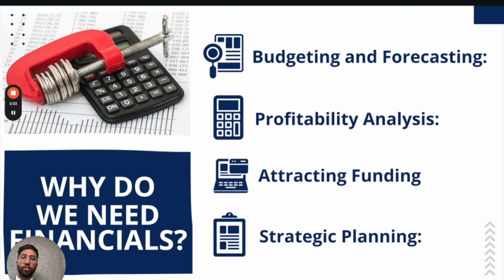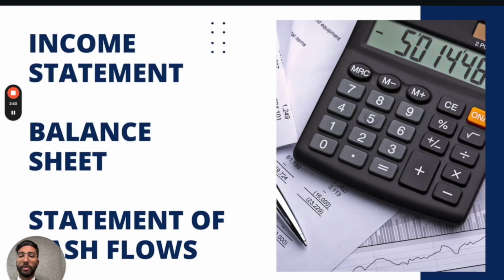And ultimately, strategic planning. So goal setting, milestone tracking, et cetera. These can be related very highly to some of the financial statements we're going to be talking about today. So these are the 3 financial statements we're going to be going over. And these are basically the only 3 financial statements out there as far as US GAAP.